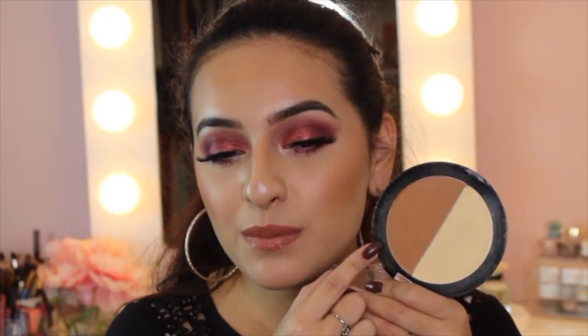So now I want to talk about a contouring palette, and that is by Wet n Wild. I love this palette. It blends so nicely into your skin. It is not patchy whatsoever. It is pretty dark, but using a light hand, you're fine. You can use this even as a bronzer.